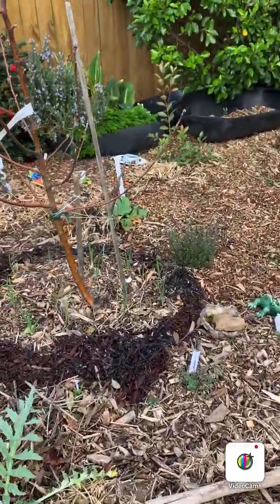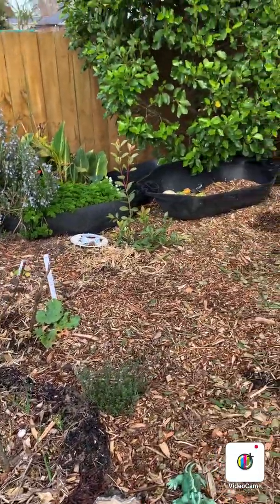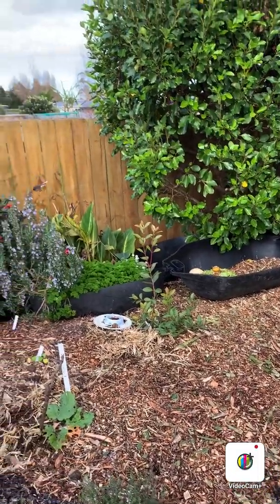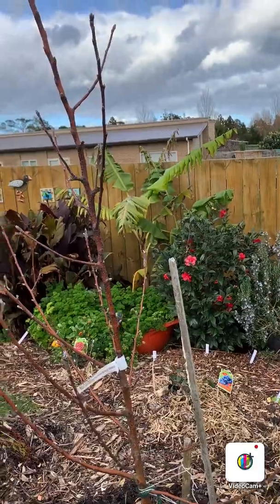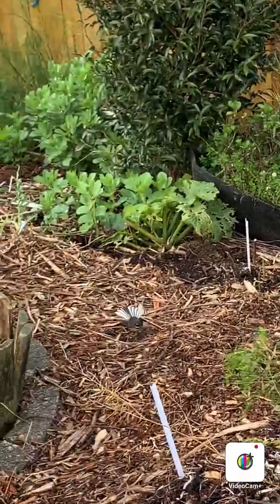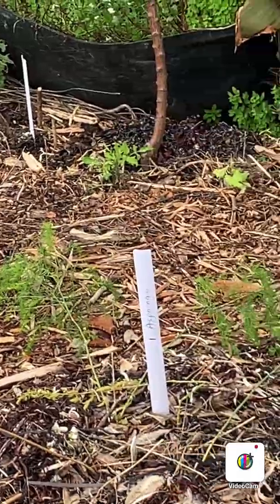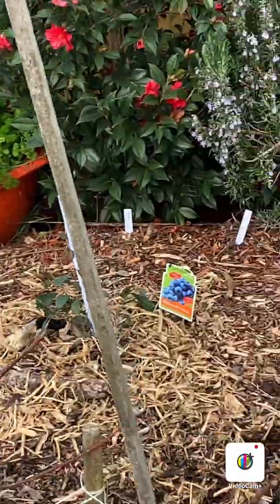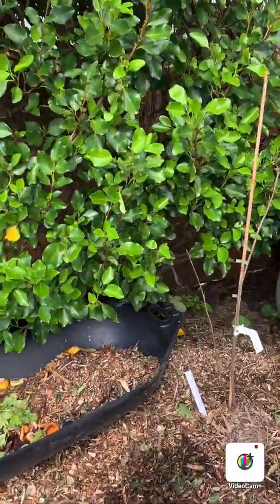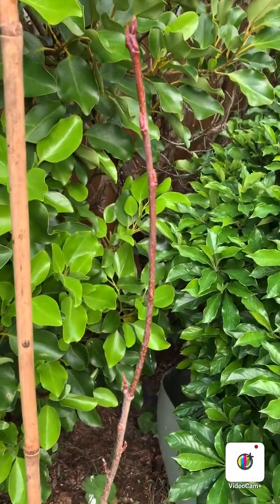The garlics are coming up. I've got lovely rings of garlic around a lot of the fruit trees, so they're doing well. There's our little pea waka waka. Wonder if I can zoom in. It's right here. Such pretty little birds. Look at that. It just follows me every day in the garden and just gets all the little bugs that I'm disturbing, so we're great mates.